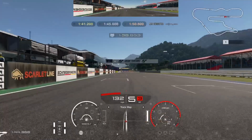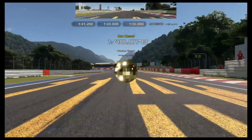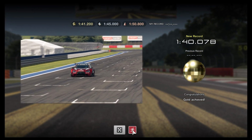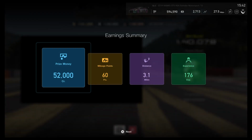And over the finish line. Ooh, yes, we do. Oh, God. We do it just over a second to spare. But I will take that for my first attempt in that event. And we complete the challenge.